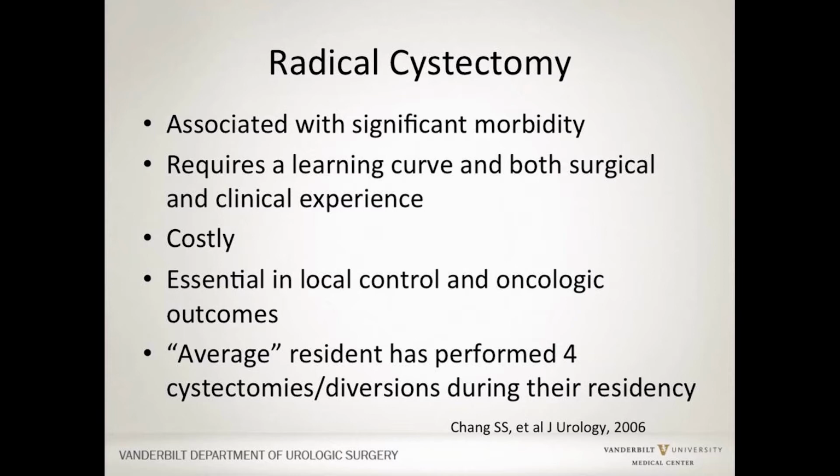Going to focus on radical cystectomy, a procedure that we're familiar with, but understand several key points associated with it: the morbidity, the learning curve required, the cost associated with the procedure, and the importance of local control and oncologic outcomes.